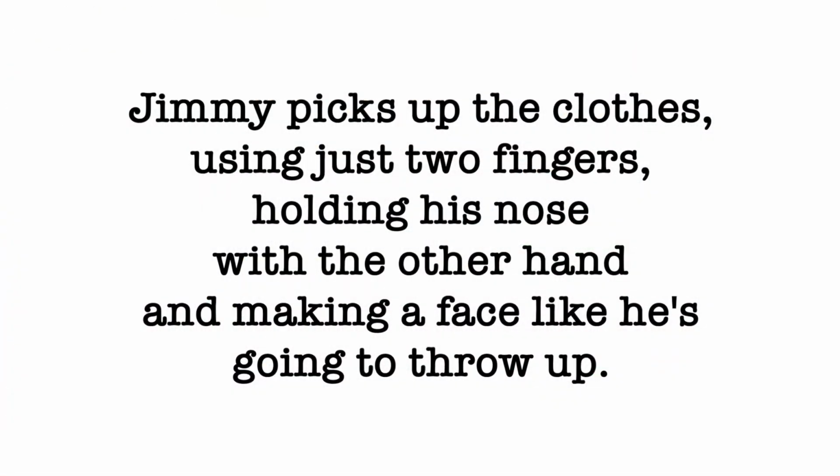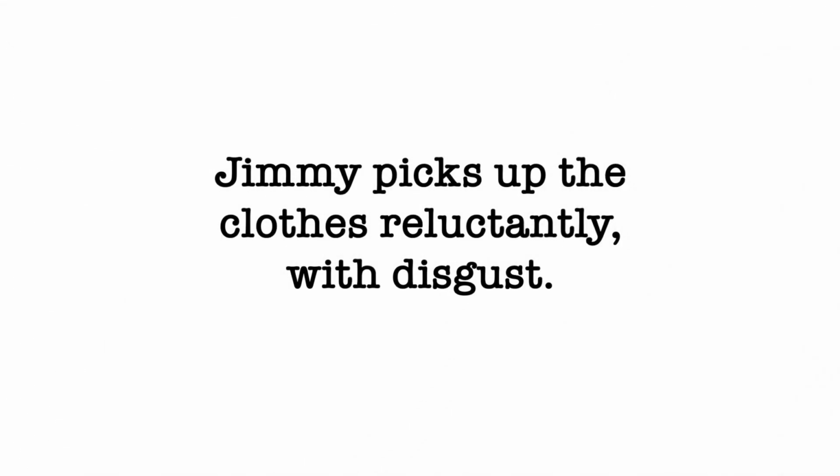Now, some people believe that you should only write what the camera can see or the microphone can hear, because we can't film what they're thinking. But a script isn't just a shooting plan, it's mainly a story about people. And the actor can act what the person is feeling, and the director can shoot the actor doing that. So you can shoot what they are feeling. And if you can't write the inner state, you end up trying to silent movie it like this. Isn't it just a lot better to write, "Jimmy picks up the clothes reluctantly with disgust"?